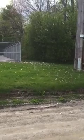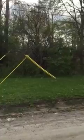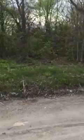Just go very slow. Otherwise, you could sit watching this. Okay, we go a little bit faster. So we pass the substation, and as you can see, you can't see anything here.